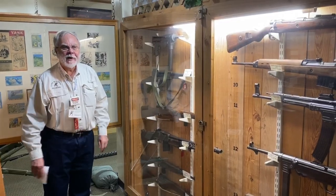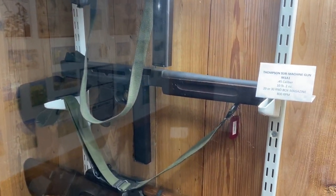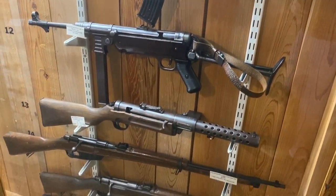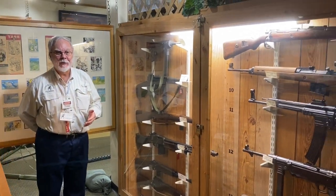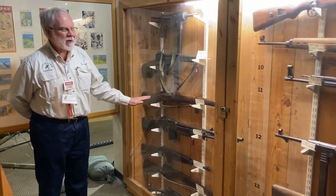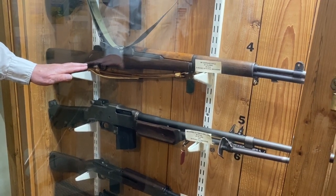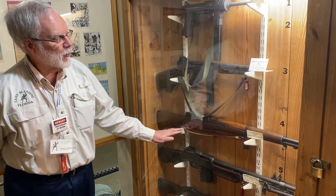This is a display of the common weapons used by infantry during the war. On this side, we have U.S. weapons, Allied weapons, and on the other side, we have German weapons. Now, earlier, I commented on the 1903 Springfield rifle that that 43rd Infantry Division soldier had. This is the weapon that replaced that Springfield 1903, the M1 Garand rifle. It was the main battle rifle of the U.S. troops during World War II, both for Army and later for the Marine Corps.